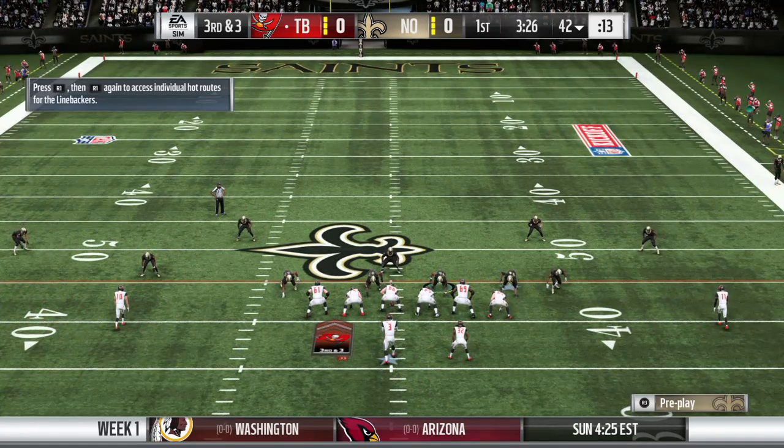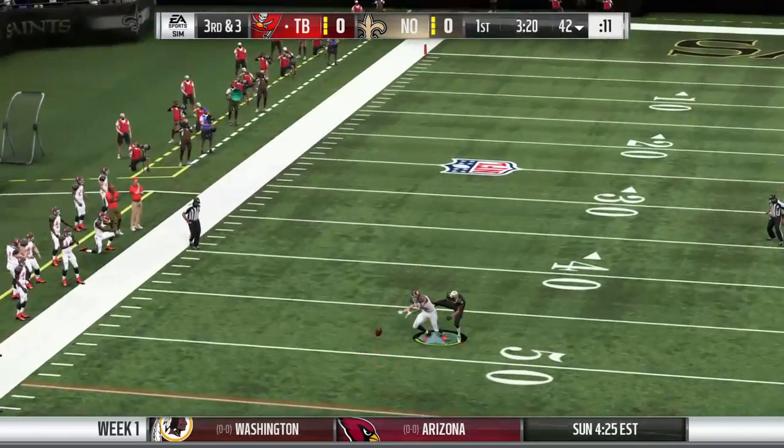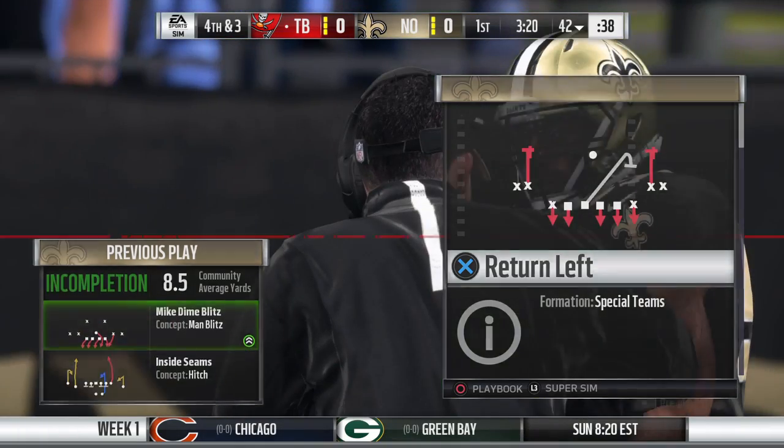Ready. Blue wait. Here we go. 3rd and short yardage. Winston. Well, they would have gotten a conversion if he could hold on. Instead, the drop means it'll be 4th down.